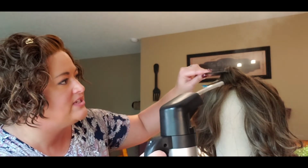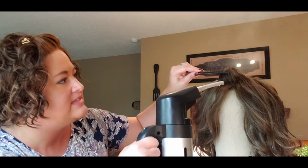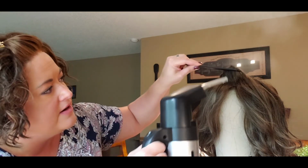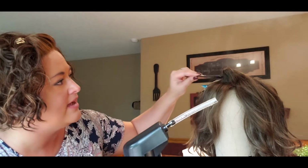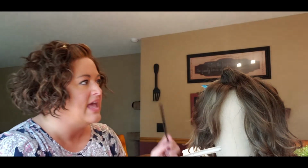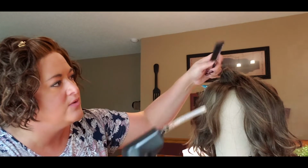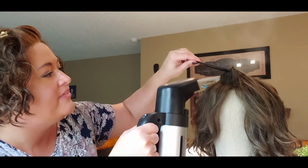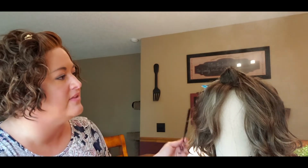So I am just going to take this comb and I'm gonna kind of hold the bangs, and I'm just gonna apply some steam just to make sure they're up in the air. I'm not holding it on there too long, and I'm not combing through it or anything like that, and the fibers are getting warm. I'm not getting it on the lace, so this has got a bit of a deep lace front, and I want to be careful not to get it on the lace.